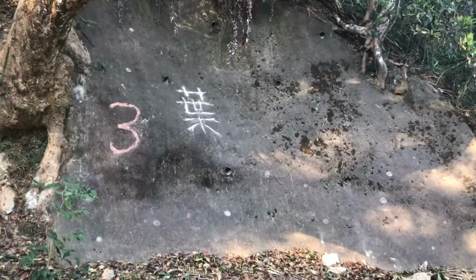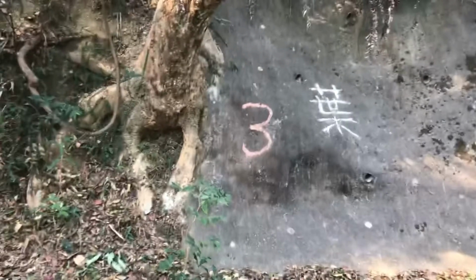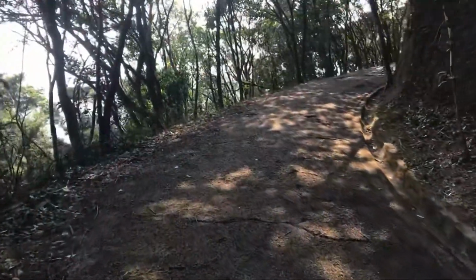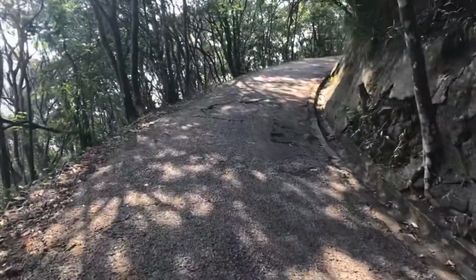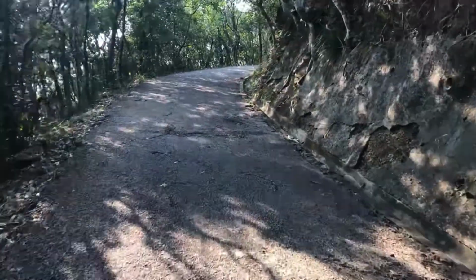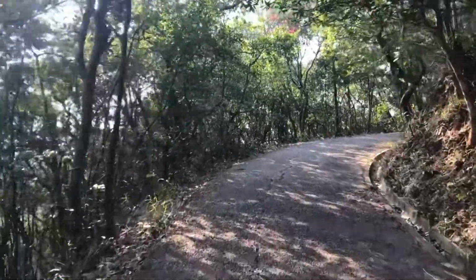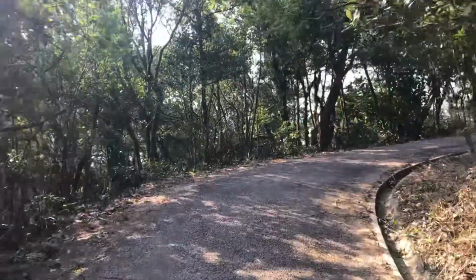Written 3 and then Chinese words. I don't know what it means, but I know this is the Peak Road. Okay guys, I'm halfway to the Peak, and it's really cold here. Cold weather, not really, it's only 13 degrees, so it's okay, you can take the cold and hot. Okay guys, let's continue watching, and then I'm going to show you when I arrive at the Peak through the walkthrough.